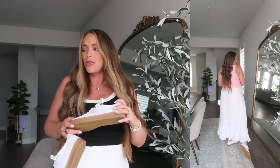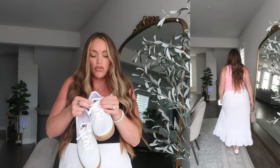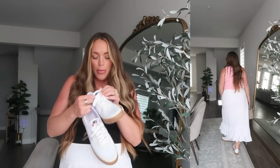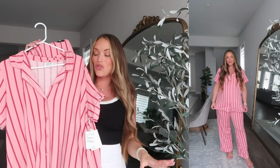Price wise, I think these are right around $65. You cannot beat it. Such a great price and super comfortable. Per usual with Nike, I did size up a half size, so I'm in a 7 when I'm typically a 6.5.